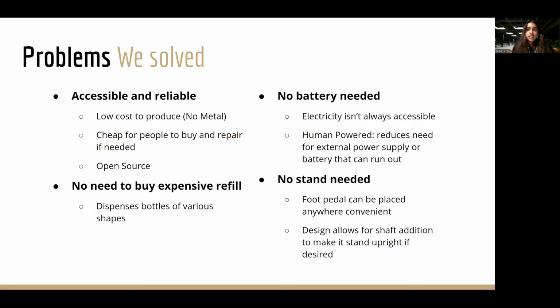needed. Second, there's no need to buy a specific refill brand or bottle. The bottle holder is adjustable to various bottle sizes, so users can install their preferred brand. Third, there's no battery or external supply needed. Electricity isn't always accessible, and being human powered reduces the need for an external power supply, which makes it more portable, and we don't need a battery that can run out and have to be replaced.